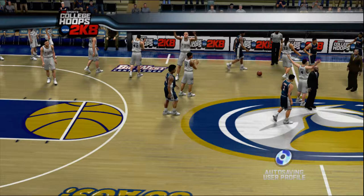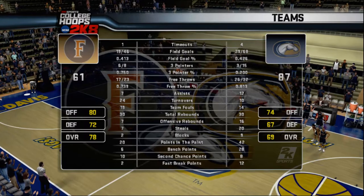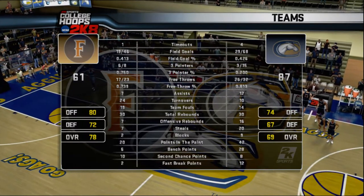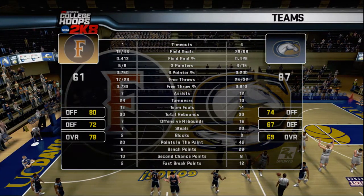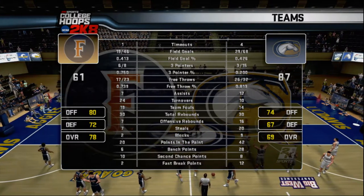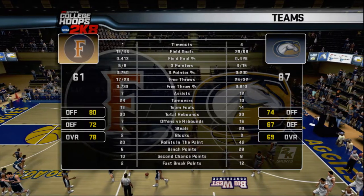Okay, let's check out the teams here. Shot 42%. 20% from three. Only 10 turnovers. They're 24. That's what killed them in the second half. 20 steals for us. 42 points in the paint. That's why they went to the 2-3 zone. 28 bench points. 12 fast break.